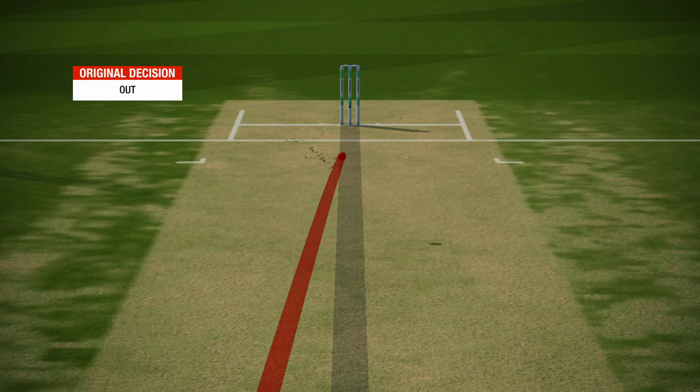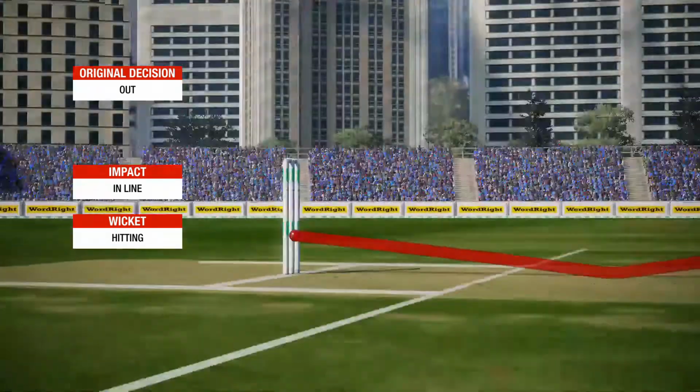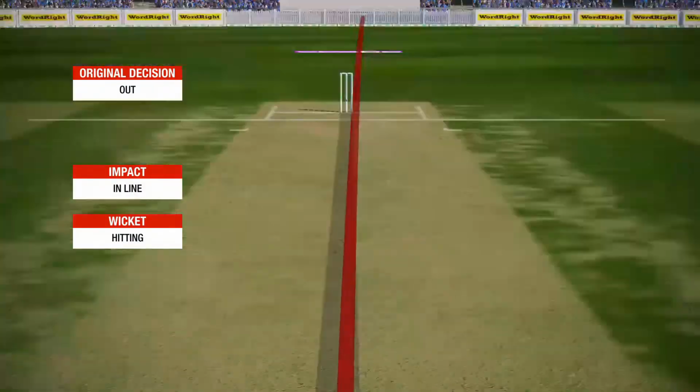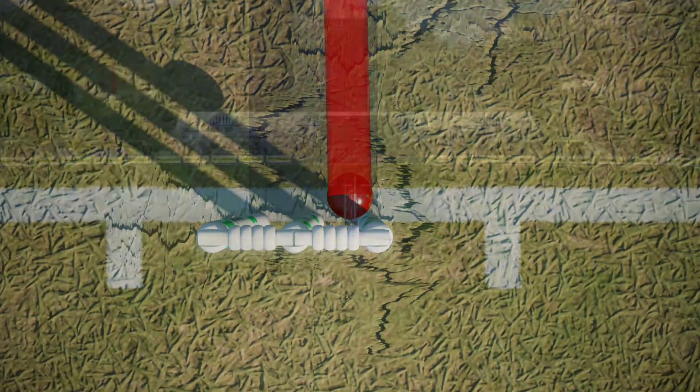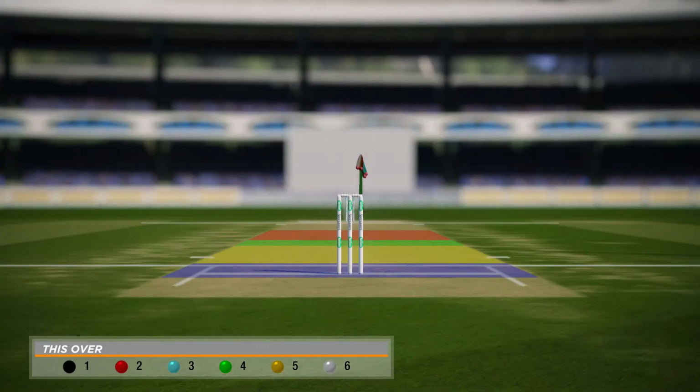Ball tracking, pitching in line. Impact in line, wickets hitting. That is a good decision by the umpire. That'll get New Zealand out. And India will now bat to win the test match. They need 153 runs. So this has been the test match so far.